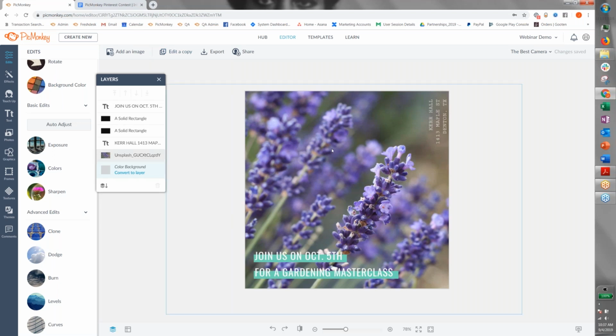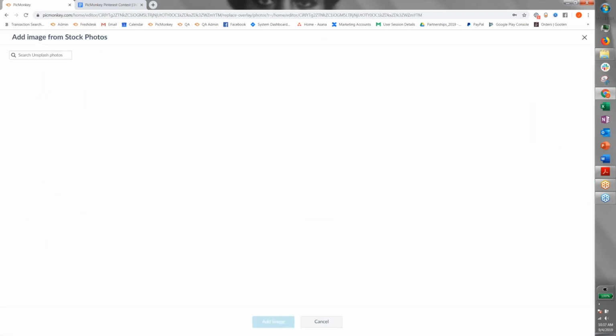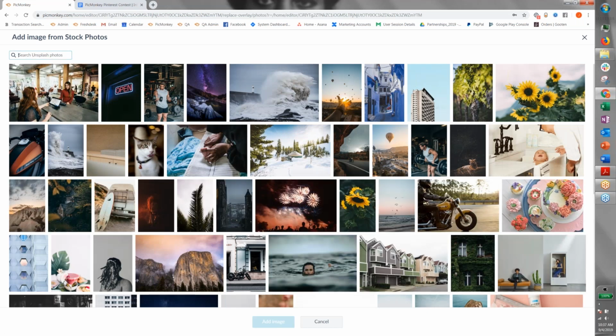So I've started out with this image here. I already have the copy done. It's essentially a little gardening masterclass. I just stuck with this image at first because it's nice and pretty. It's simple, but to me, it doesn't really show off what I'm trying to do. It's supposed to be a gardening masterclass, and this doesn't really show that. It doesn't really fit to me. So I am going to go through here and replace this photo with one from Unsplash's collection of stock photos.